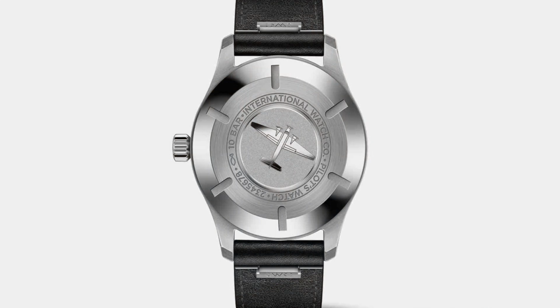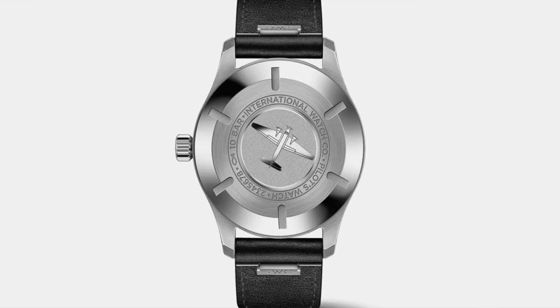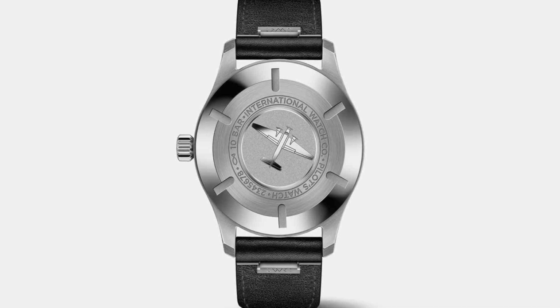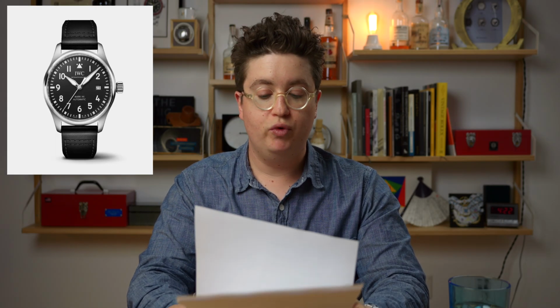The biggest change, however, is within. IWC changed the caliber from the 35111, which was a Sellita-based movement, to the 32111, which is an IWC Richemont Valfleurier made movement. Perhaps you could call it in-house or in-group versus an outsourced movement, which is obviously good for a brand of IWC's stature.